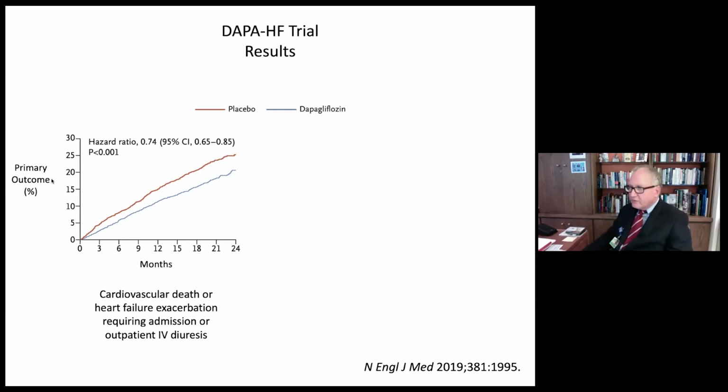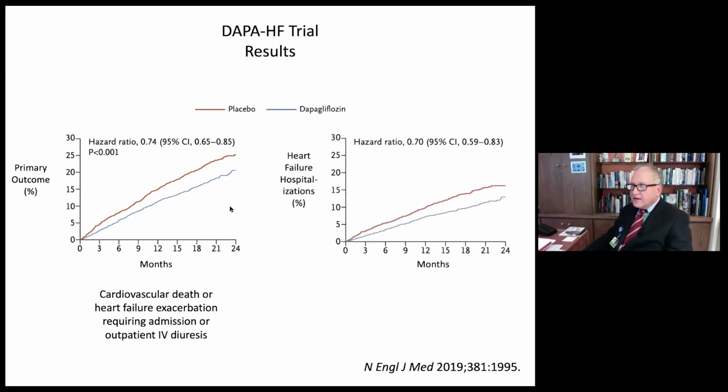The basic results from this study showed, looking at the primary outcome of cardiovascular death or heart failure exacerbation requiring admission or outpatient intravenous diuresis, the patients who received DAPA are shown in blue, the patients who received placebo are shown in red, and there was a 26% reduction in the primary outcome among the patients randomized to the SGLT2 antagonist. Now again, these are patients who primarily are not diabetic. When looking at heart failure exacerbations alone, there was also a significant 30% reduction in hospitalizations among patients who got the drug. Very impressive results.